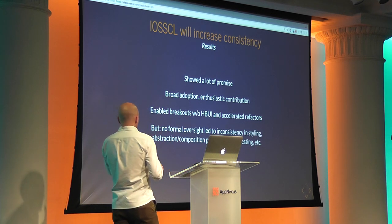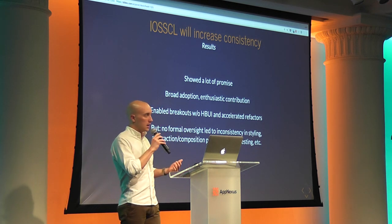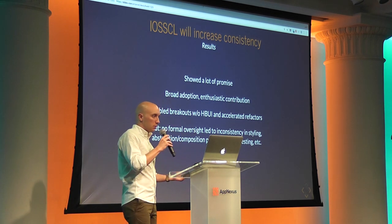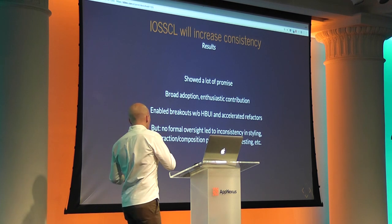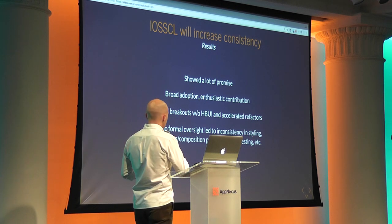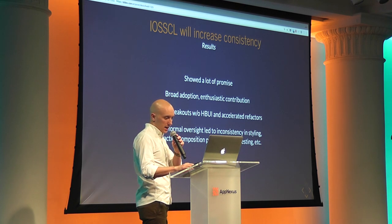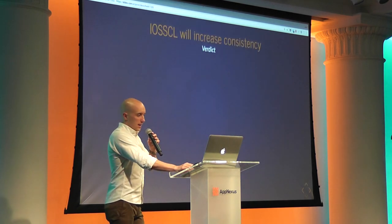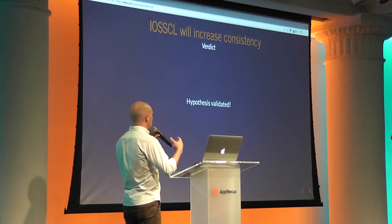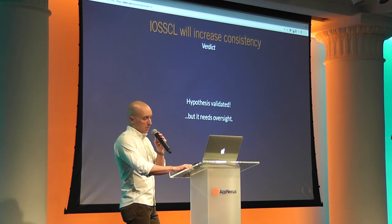However, we realized at the end of the year that the fact that it was just this internal open source thing and had no formal oversight was kind of recreating the inconsistency problem again. Since anyone could contribute to it, we had all these different opinions about styling or abstraction or composition that were built into the library, and it was kind of getting all over the place. Actually, I think this is wrong. Everyone agreed on the level of testing. The level of testing we had in there was basically zero. So, what's the verdict though? We felt like the hypothesis was validated. Like, the idea was right. Again, it just needed some oversight. So this kind of got us to our next problem.